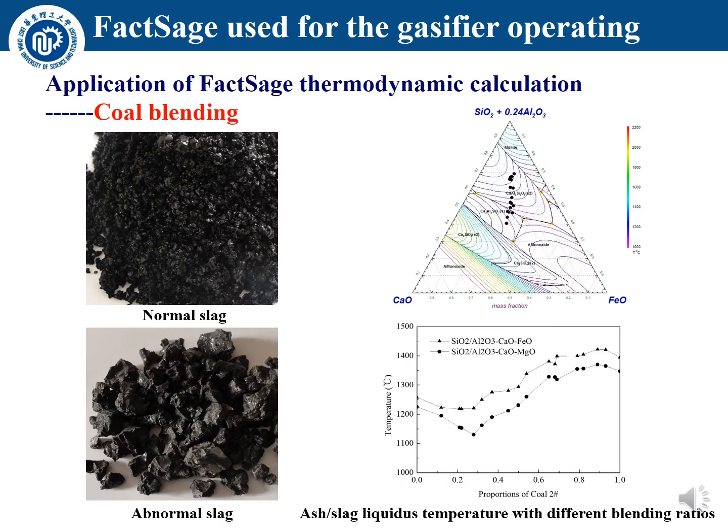So this tool is very useful to predict the viscosity of the various compositions of the coal ash. For one aspect, it can be used to predict the coal blending ratio. Here I give 2 pictures to show the normal slag and abnormal slag from one gasifier. This gasifier uses 2 types of coals blended together, so when the ratio changed, the slag shape changed as well. For the abnormal one, the slag is even bigger and irregular. So that requires us to tell what the optimal ratio is. When the blending ratio changes, the composition of the ash will change correspondingly, so based on FactSage simulation results, we can tell the optimal blending ratio.